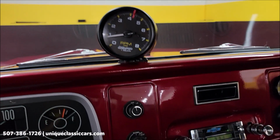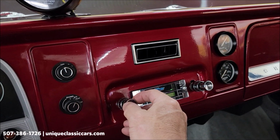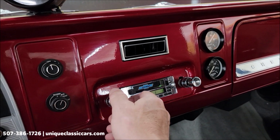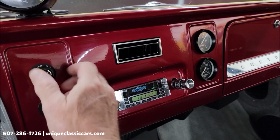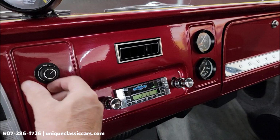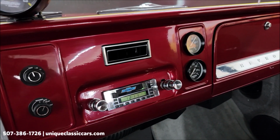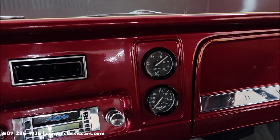Tach working. Stereo also works. Nice sounding stereo, of course. AC controls, you hear that compressor kick on, and it's cold. Enough of that. Oil pressure, water temp.